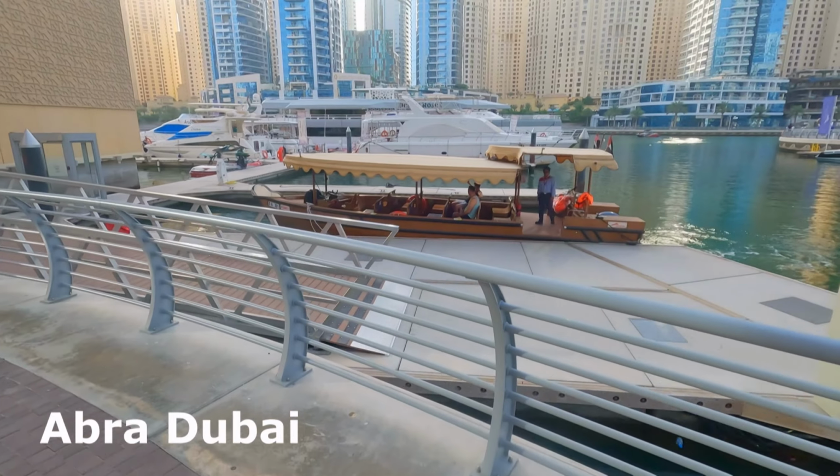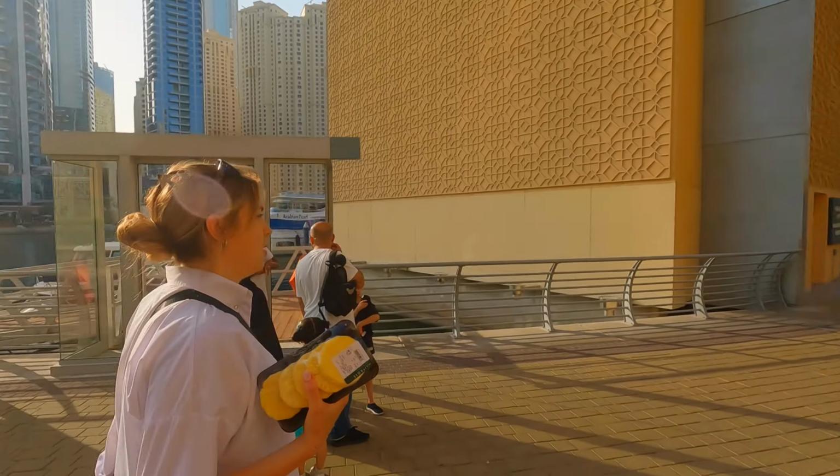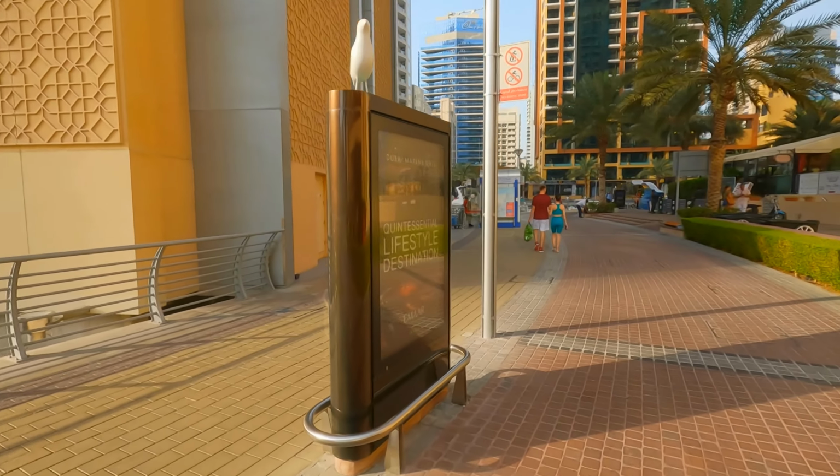Having taken it in, we decided to take a ride on the local sea transport, on the river. So now let's go buy tickets at the station. There she is. That's where the station is. Blue.